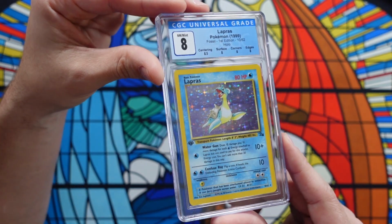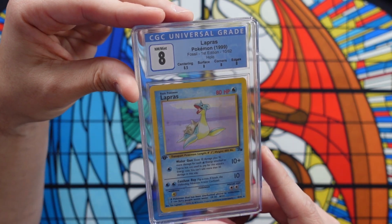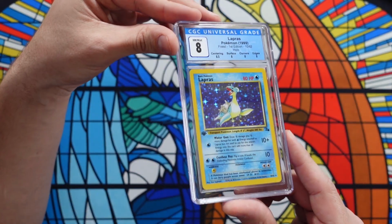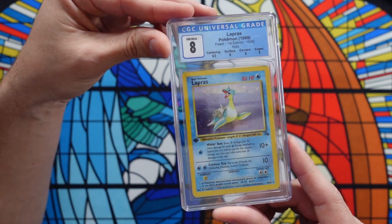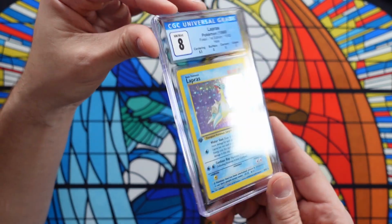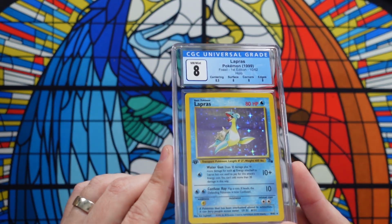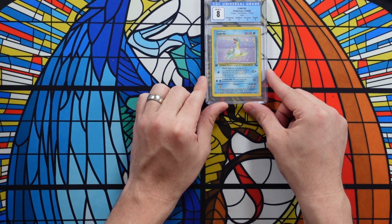Surface is an 8. That makes sense because it is a very old card from 1999. Corners 8, edges 8. All right, and we got an 8. Hey, I'm not mad at all. A first edition vintage Lapras from Fossil, the holographic, in a CGC 8. I'm not mad at that at all. Very beautiful card. Really, really cool about that. Happy with that grade too, to be perfectly honest with you. Very happy with that grade.